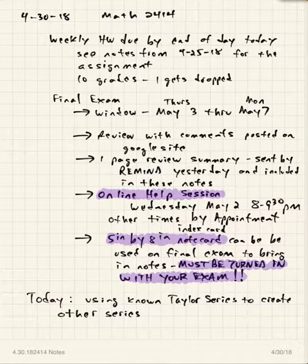All right, so today we really only have a short topic to cover to kind of finish up the class. And this is on using known Taylor series to create other series. And so that's what we want to talk about today.